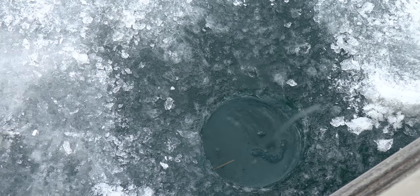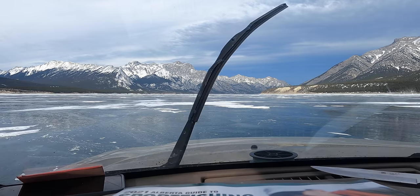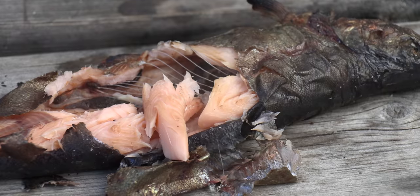We're going full redneck this time. We're going to attach our jigging line to the windshield wiper and put it on intermittent. I see movement on the wiper. Now we got one on here. Fresh rainbow. Love it.